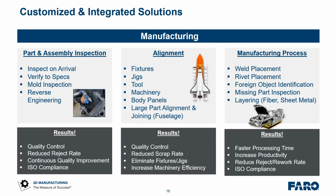In terms of metrology, FARO products allow performing part and assembly inspection, alignment, guiding and controlling manufacturing processes. Part and assembly inspection would include inspection on arrival, making sure that the supplier before you is supplying you with quality parts, as well as verifying your final product is correct before it moves on to the next tier. Overall, this reduces the reject rate and improves performance for the entire supply chain across the board.